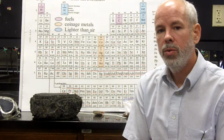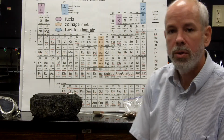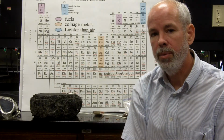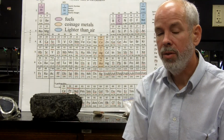We are also concerned with other groups of elements, and I have some shown here on this periodic table. Fuels. Some elements are pretty good fuels. I've mentioned hydrogen previously. That's been used in a number of applications, although it's not economically feasible for everybody to use. It has some specialized applications.